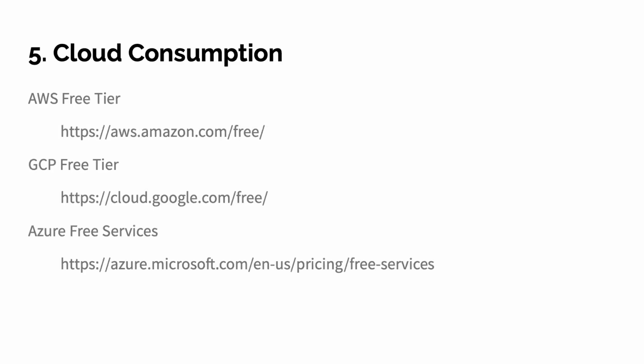And the next one is cloud consumption. This is, again, something you want to check your company's reimbursement policy, whether that's included in your development budget or not. Luckily, both AWS and GCP give you a free tier, and Azure also has free services that you can use that's free for 12 months or always free. And in addition, GCP will give you $300 and Azure gives you $200 to get started beyond these free tier and free services that you can use.